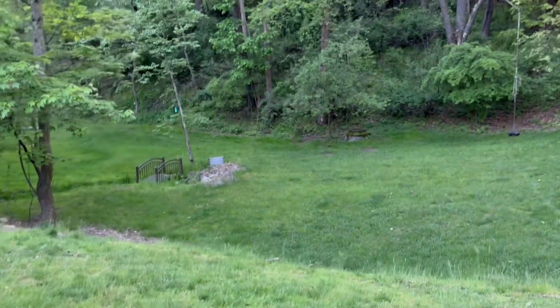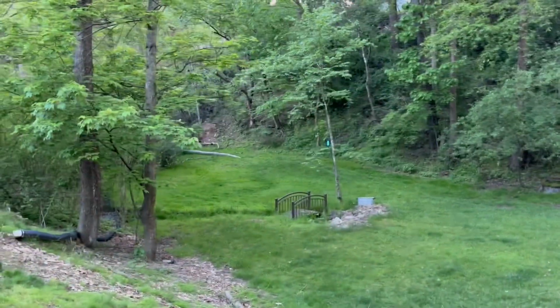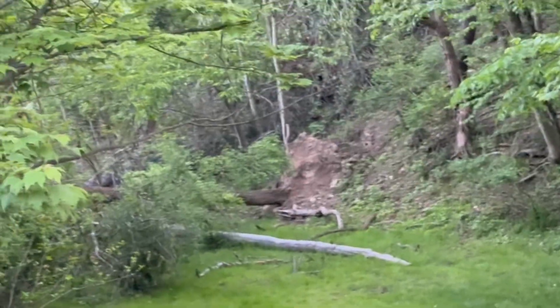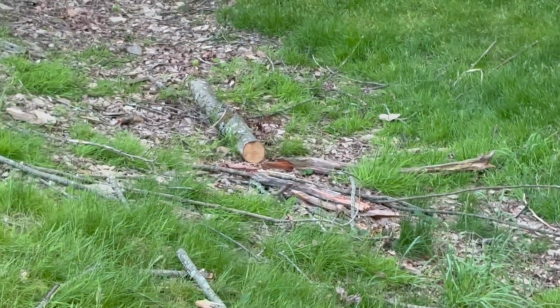I have trees down here too. You can see them down there. Yeah, so there's some of the stuff I missed picking up.